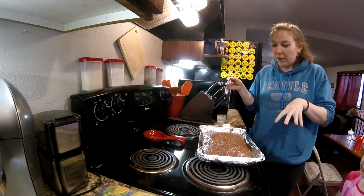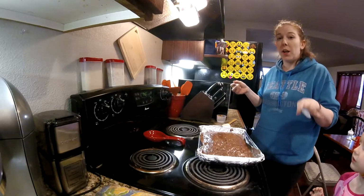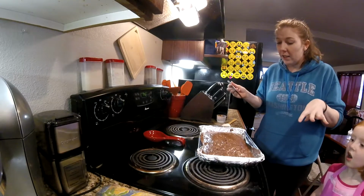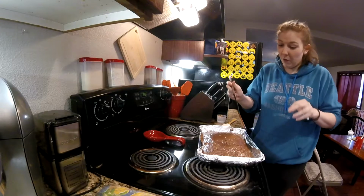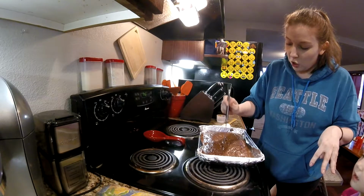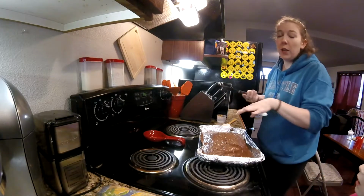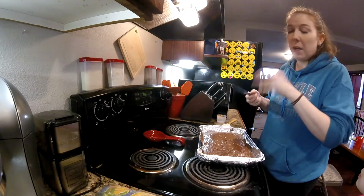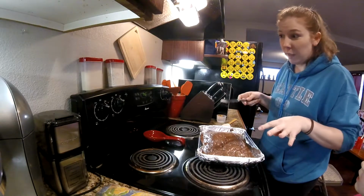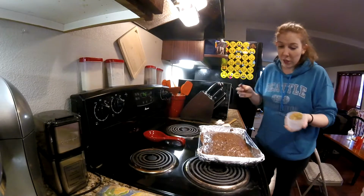We've pulled the brownies out of the oven. We did have to put them back in for just a couple more minutes, so it went in for a total of about 32 minutes. Our homemade brownies. Yep, 100% homemade brownies. Now I'm gonna just check it to show you. See, the knife is coming out clean. Now if you hit one of the chocolate chips, you might get some chocolate on the knife, but that doesn't mean it's not done.